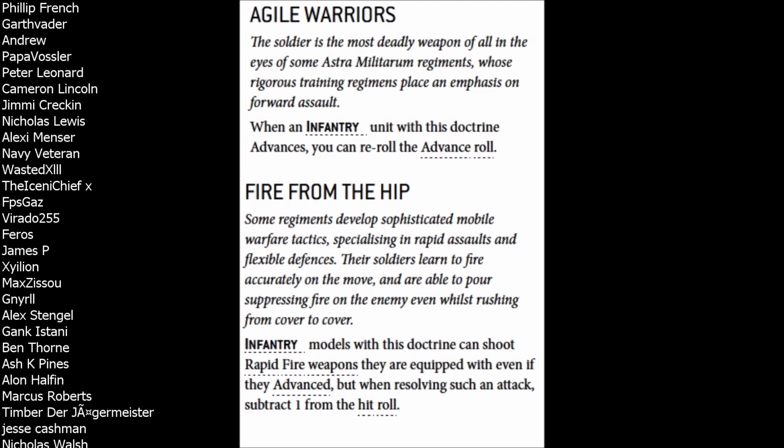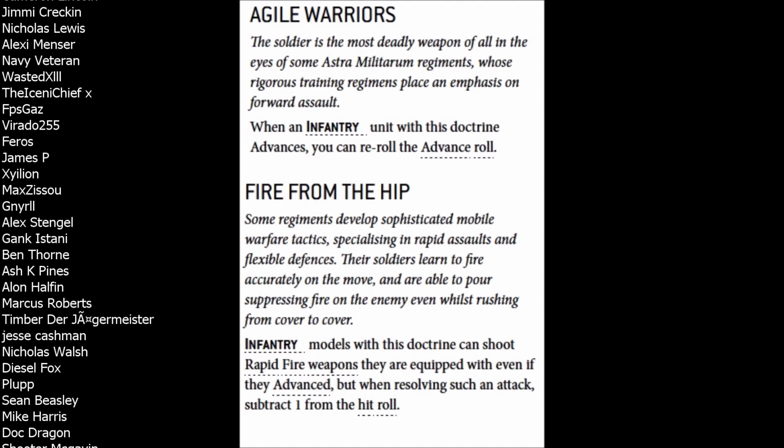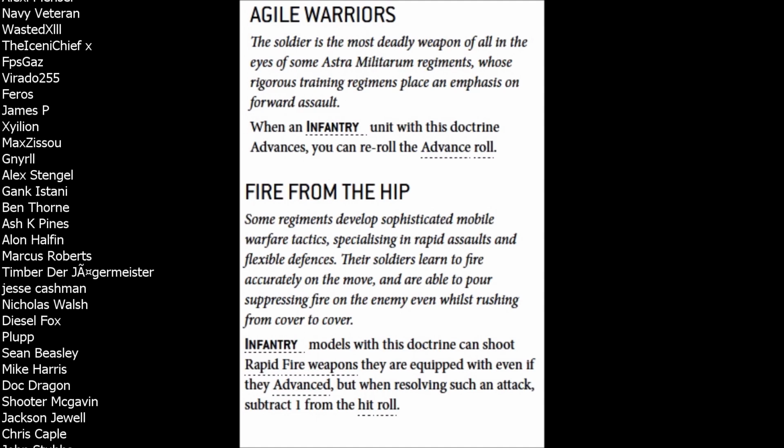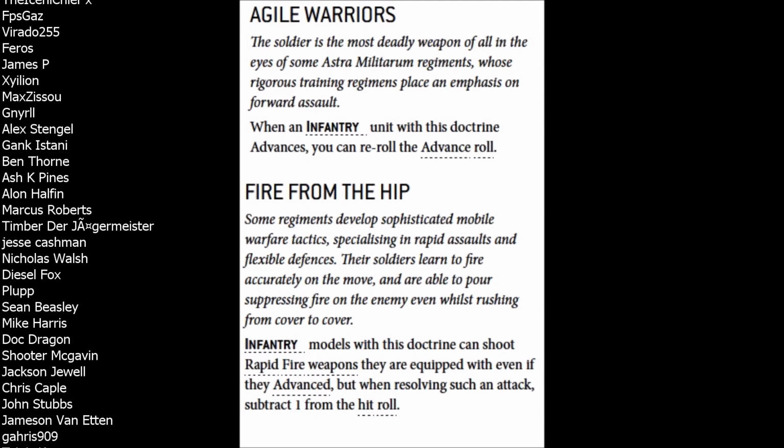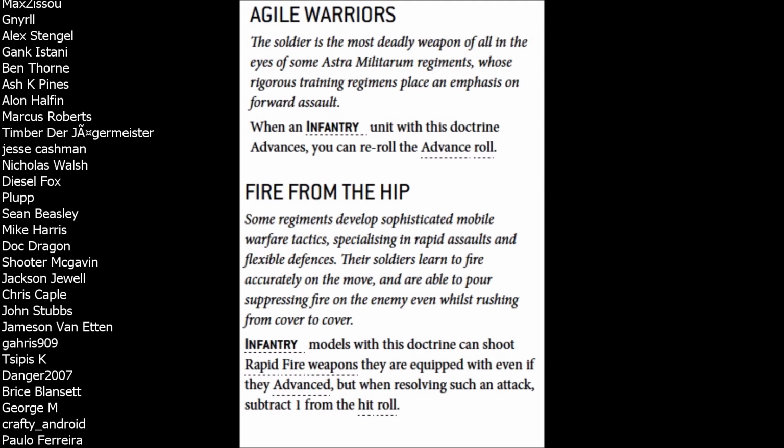Now this might be a pure infantry army where you want to overwhelm your enemy with waves after waves of infantry, or it might just be that when you've been putting your game plan together, you've decided that infantry are going to be the main focus and they're the ones that are going to win you the game.